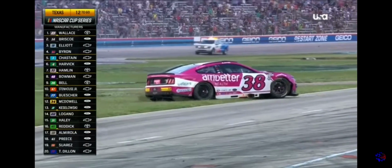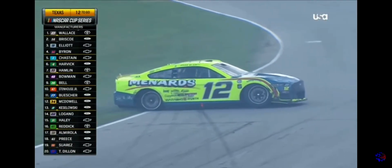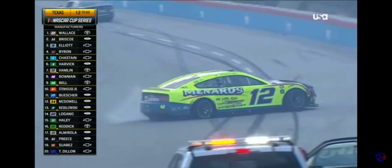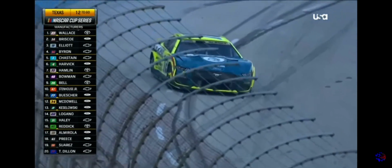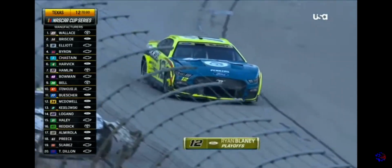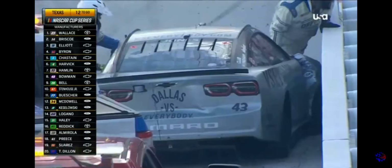A.J. Allmendinger as well, big damage to the 16 car. The 19 was right in the middle of that. I think Truex was able to get through with minimal contact. Blaney has some pretty big damage on the right front. And the right rear tire's down. Right rear's broke for sure. Yep. Toe link looks to be broke on the 12.